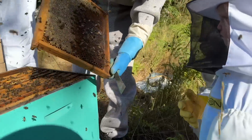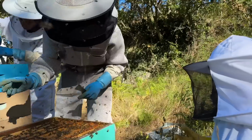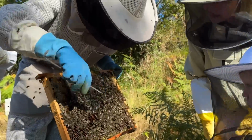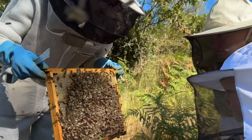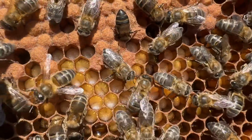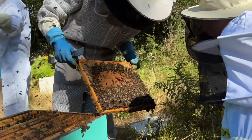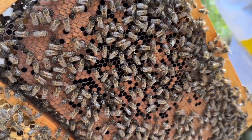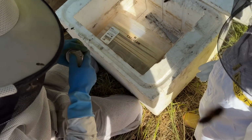And Diogo, what's the medicine that we're giving them? It's a medicine approved by law. This is for treating varroa mites. See this white stuff? Bee babies, the larva. You see the bee babies, buddy? See those little white things? These are future bees to be born, all these capped ones. Now we're getting the medicine, which is to protect the bees from the varroa virus.